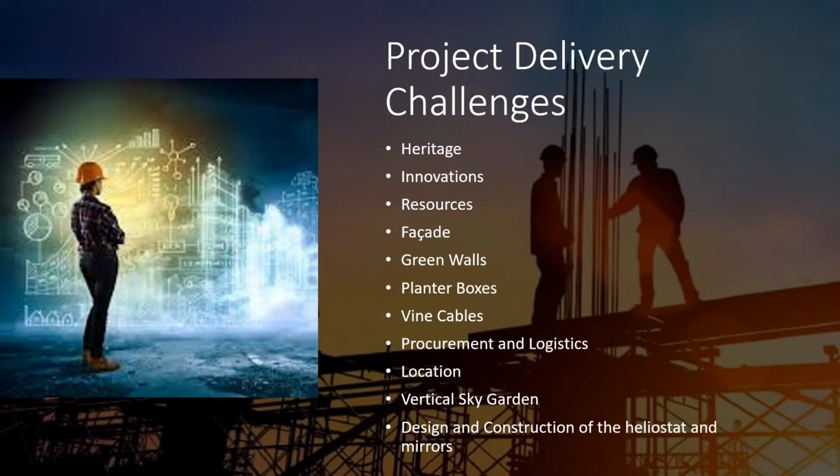Had a different level of delivering difficulties. Construction of multiple residential high-rise towers on top of a retail podium over a combined multi-building basement presented construction challenges. This type of project needs master planning and logistical management because the several factors that constitute the difficult nature of the project are the changing resources, the heliostat, the green wall planter boxes, cable logistics, and location.